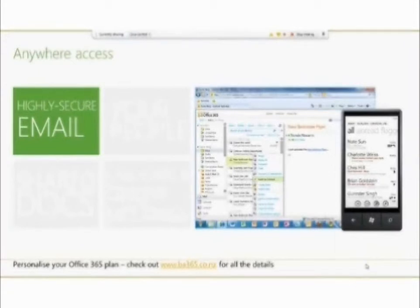It uses a thing called SSL, which is the S in those websites when you go to check your bank account. So it's as secure as you could possibly hope to have. They also give you a huge mailbox. They give you 25 gigabytes of mail per person and the ability to send an attachment of 25 meg.